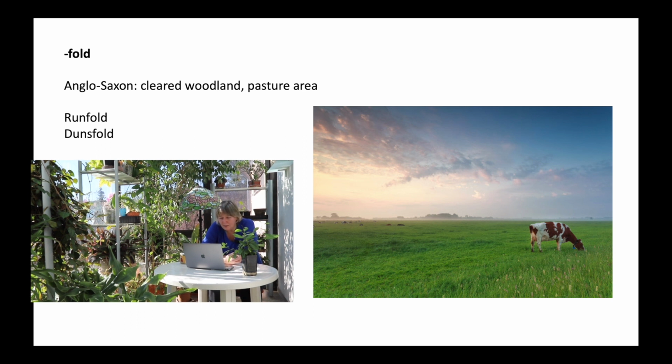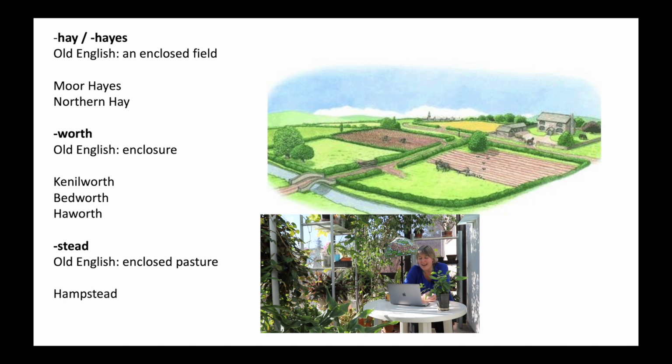And the last one, the Old English for an enclosed field, the enclosure. So a very characteristic feature of English agriculture, enclosed fields or enclosed pastures with the hedges around them. So the Old English word is hay or heath. So Moorheath, Northhay, it doesn't refer really to hay like dried grass, but the enclosure.